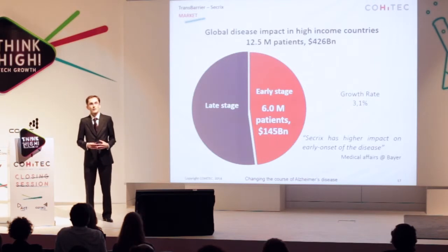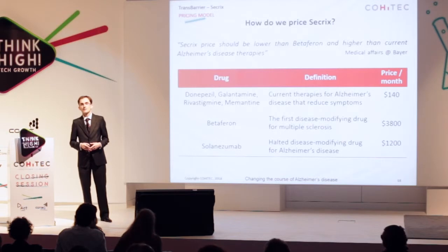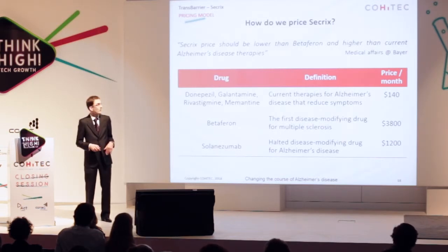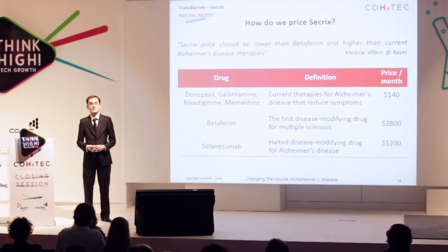Looking now to the market, our entry market will be high-income countries, and within this, COHiTEC is for an early stage where we will have 6 million patients that have an impact to society of around $145 billion. Now the question is, how do we price it? Well, COHiTEC is totally different from what we have in the market, so its price will be much larger than these current therapies that we have for Alzheimer's now.